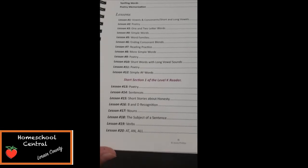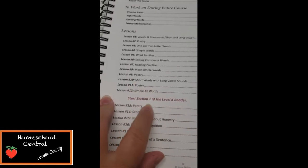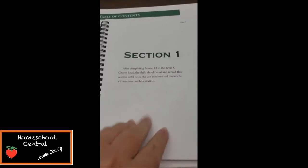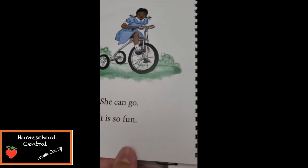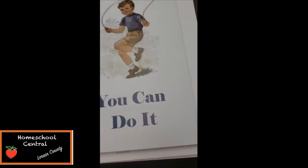Breakdown of the lessons. After lesson 12, you'd start section 1 of the Level K reader. Section 1. So now they can read, and that's the first story. And then there's a few stories in section 1. And it keeps going.